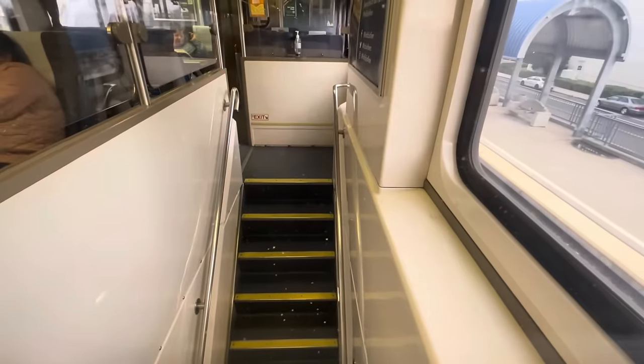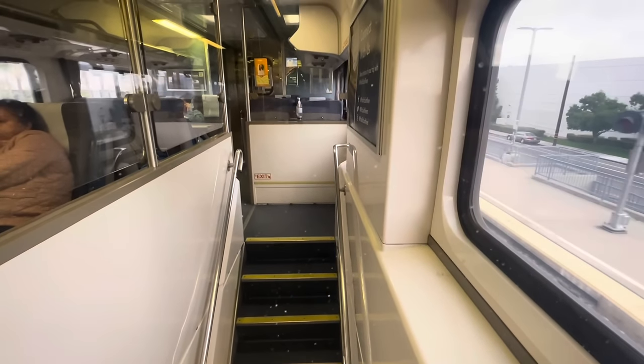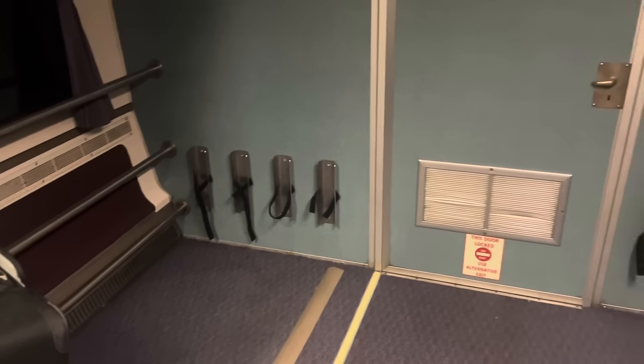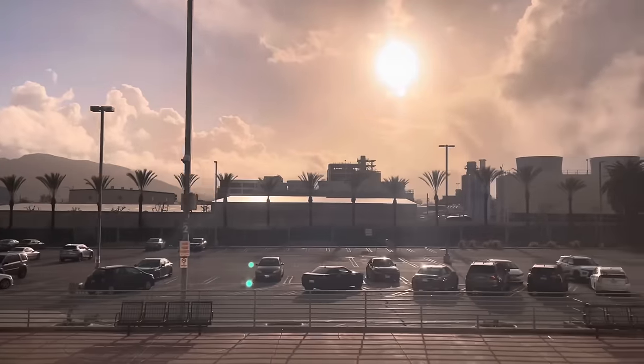Since these cars have two doors per side, there are also two staircases in each car. These feel very open, and I actually like them better than the cramped staircases on Superliner cars. Bicycle storage is available in some cars too on the bottom floor. Now, let's talk about stops.